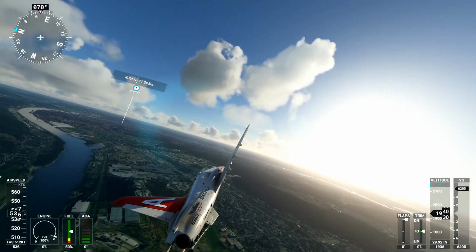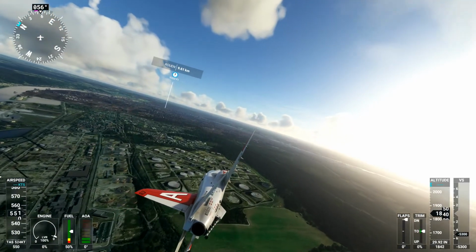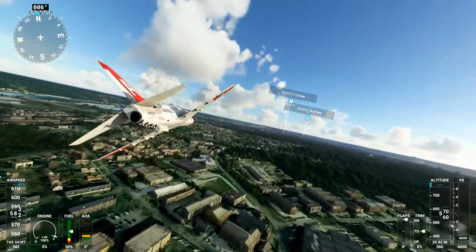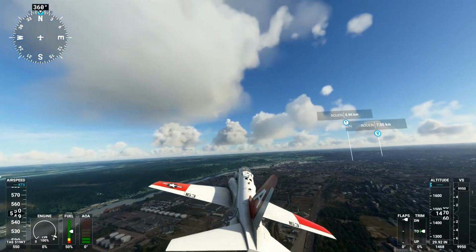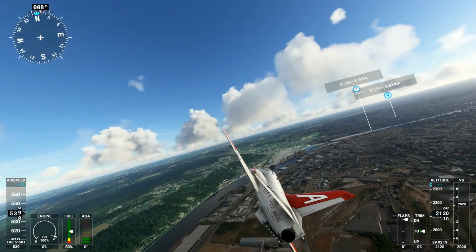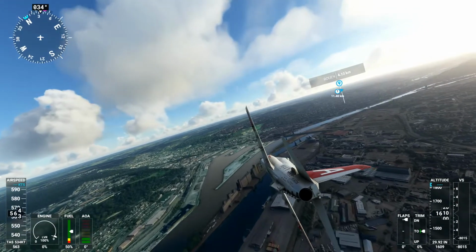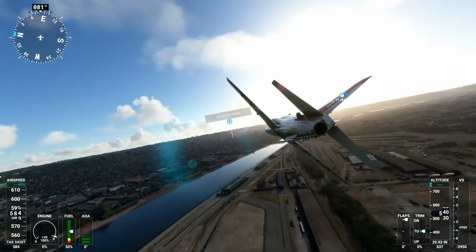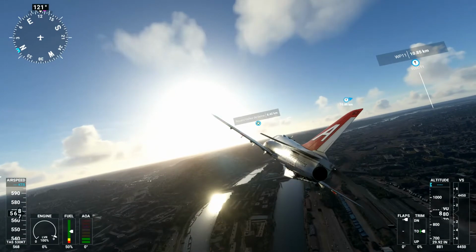You can see Rouen itself. Obviously on the banks of the river. Got a massive industrial area here. Lovely bits of detail. The railway track, cathedral there.